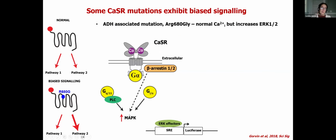So we've shown that we have increased MAPK, but we don't have an increase in intracellular calcium. And as I said at the start, MAPK can occur downstream of multiple G proteins. So we wanted to try and determine which of these G proteins was important in signaling, because this might be important for treatments when we develop treatments targeting individual pathways.